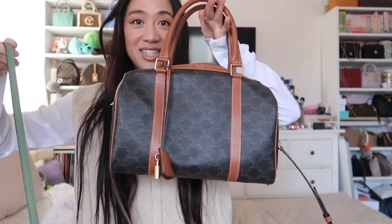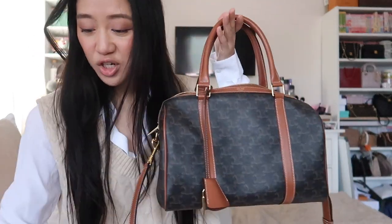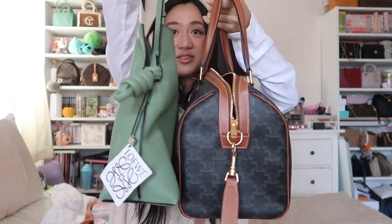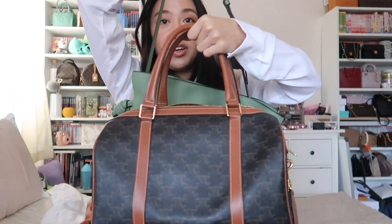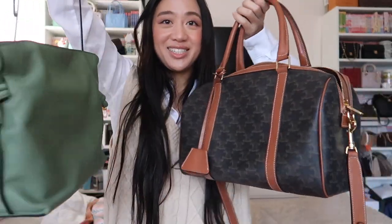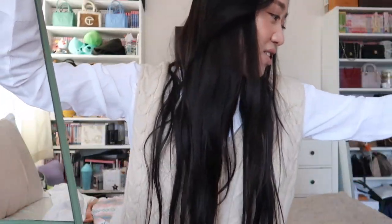Oh, do you wanna compare sizes? Should we compare sizes? Okay, so this is the Celine Boston bag. You guys know that this is pretty large and in charge, and then this is the Flamenco. Obviously the depth, but I feel like this comparison is pointless. But here we are. That's about it. This bag is discontinued, but I do know a lot of you guys have this as well.